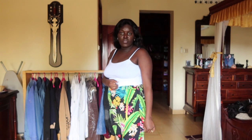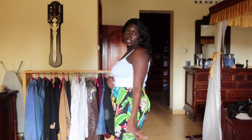It's okay, it's good for vacation if you're a vacation person. So this trouser is good for you. I like the fact that it's high-waisted, as you guys can see. Let me give you a closer look. Yes, it's high-waisted and it has a zip on the side.